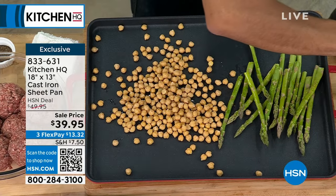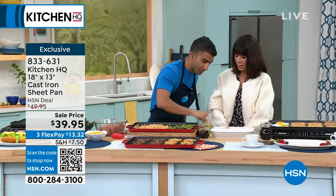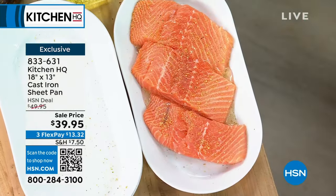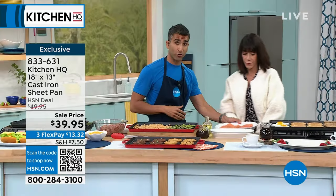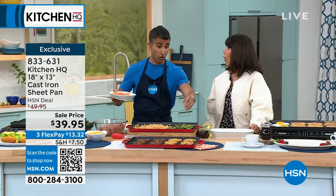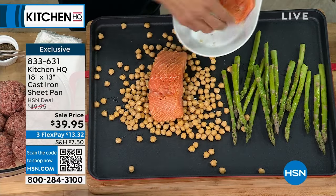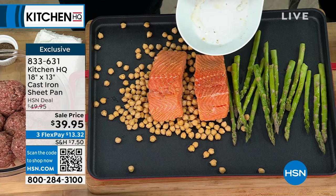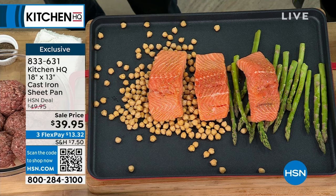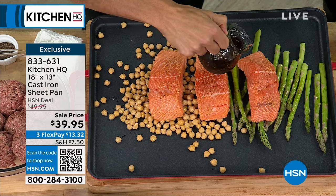I'm going to put a little more of that heart-healthy olive oil right on some salmon, and again, some seasoning. So this is wonderful just as a sheet tray. If you're looking at the sheer quantity of it, oven safe up to 500. You could pop it under your broiler. We were saying off air, you could put this on your outdoor grill and it turns into a pizza stone. It's the right size. The capacity of this is huge. I'm only putting three pieces of salmon. I could have put 10 or 12, easily 14. I could put a little teriyaki sauce on that salmon, absolutely.